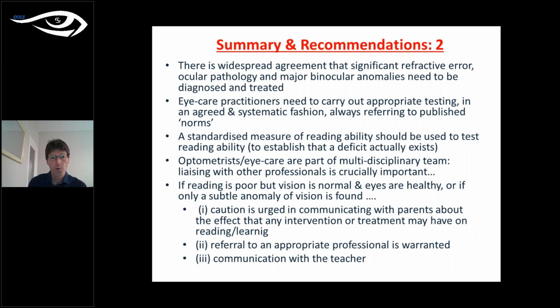If reading is poor but vision appears to be normal and the eyes are healthy, or if we only find a subtle anomaly of vision, let's say, for example, we find a poor near point of convergence, and maybe one other vision test is showing a poor performance, I think it would be important to exercise caution in communicating with the parents about the effect that any intervention or treatment may have on reading or learning.